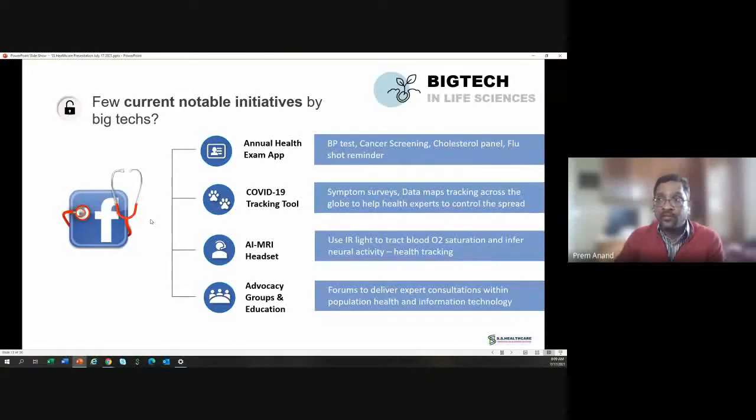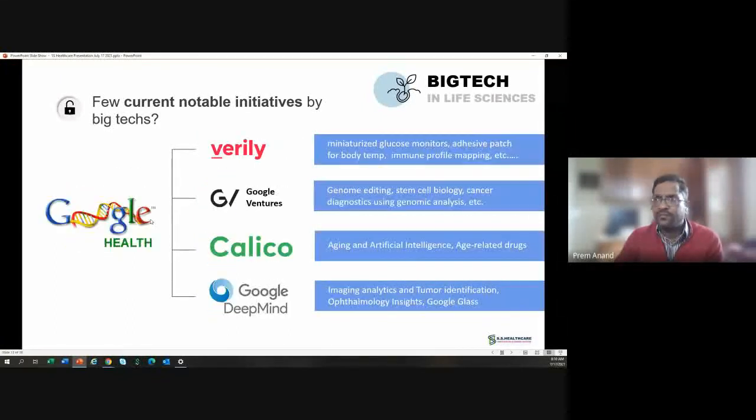And Facebook is also doing a COVID-19 tracking tool. They have been very successful in the last 1 year, especially during the pandemic, because they have done a lot of surveys to understand how to contain the COVID-19 spread globally. There are a few examples. I don't want to go through the list here, but I just wanted to show you these examples, and you can find them all available online if you want to read about them in detail.